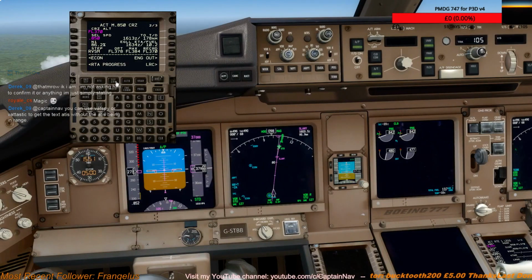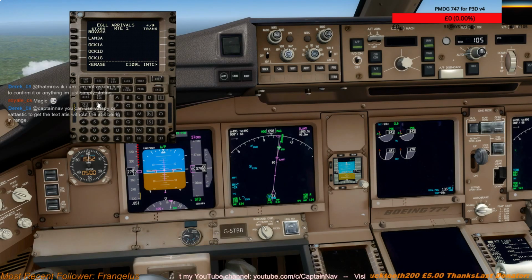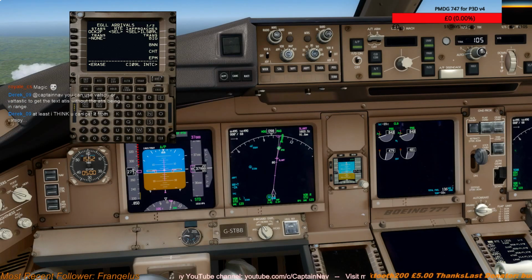And for the arrival, we'll go to then ILS 09 left. That's the Ockham to Foxtrot. And the transition will be via Ockham. Here it is. So we got Heathrow arrivals, Ockham to Foxtrot, ILS 09, and transition Ockham.